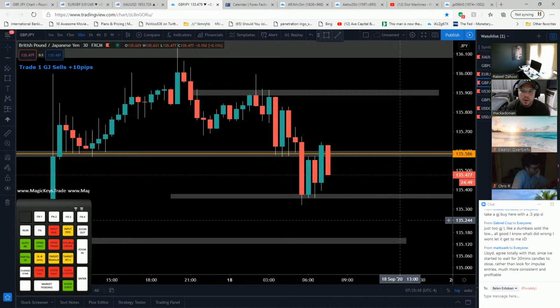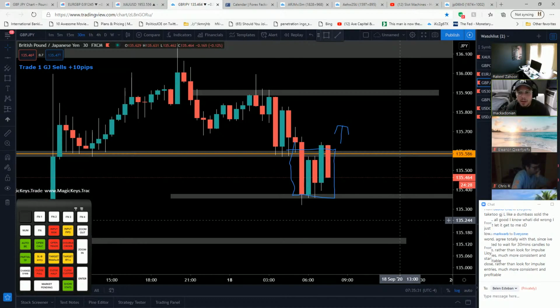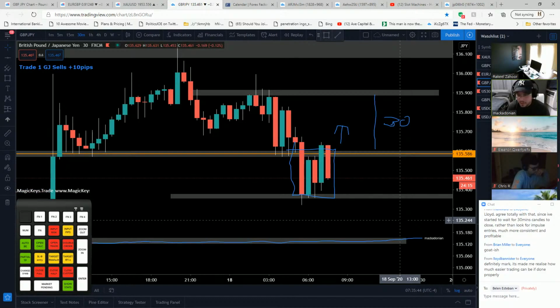If you go here, so this is boom, boom, boom. Let's go. Need a break of this area. Roughly 30 pips in here. Or if we continue down, we could even hit this next support down at 135.150.